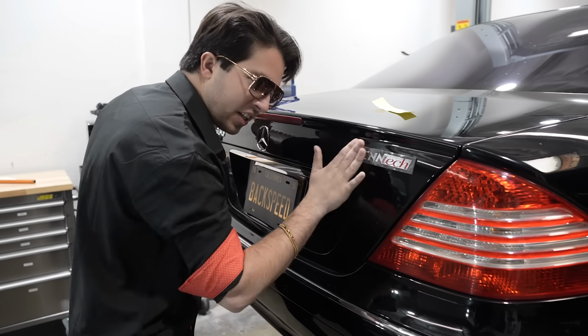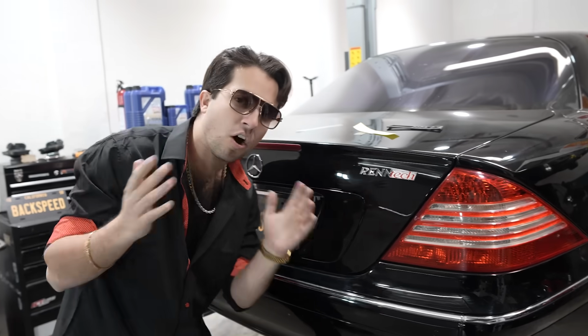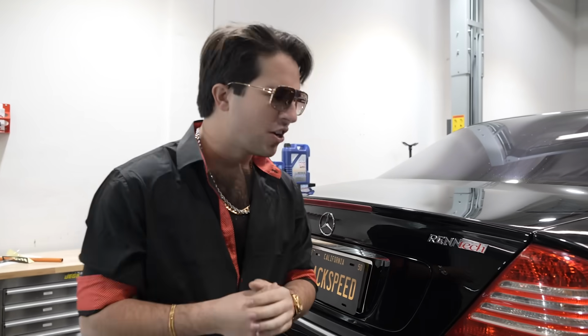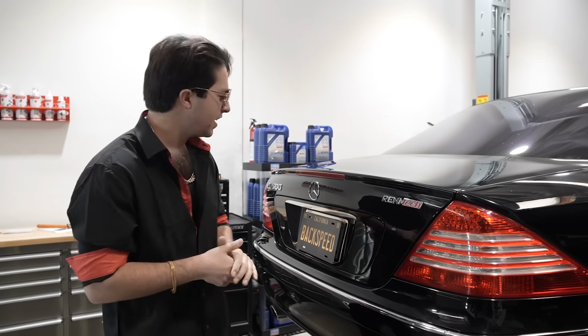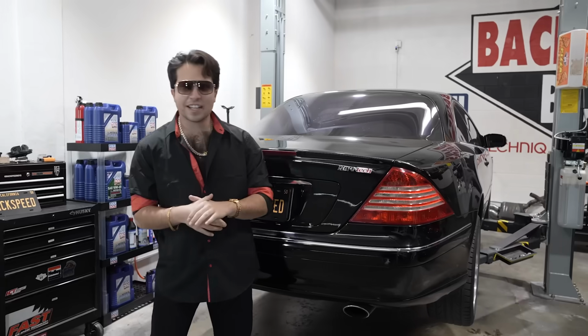We want it silky and smooth. We just pull back here, remove the foam. We want to let the whole world know that we have a very special car. If you want a true sleeper, what you want is over 700 horsepower in a luxury coupe. In a world of AMG, you want a Rentec Mercedes Benz. Okay, let's go spin some tires.